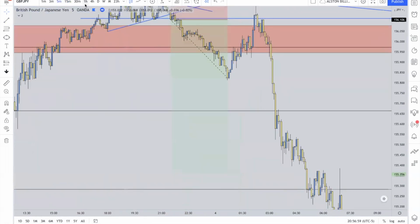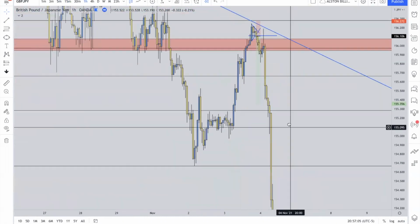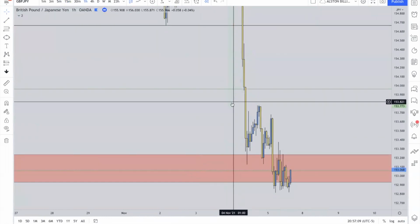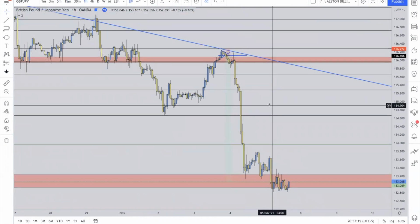So remember where take profit was? Take profit was way down here. Way down here. So as I said, this is roughly over a 300 pip move, roughly a 304 pip move, right?